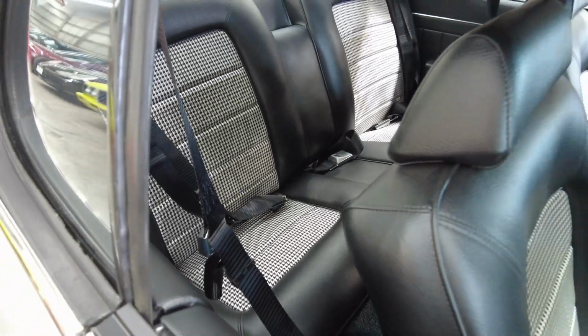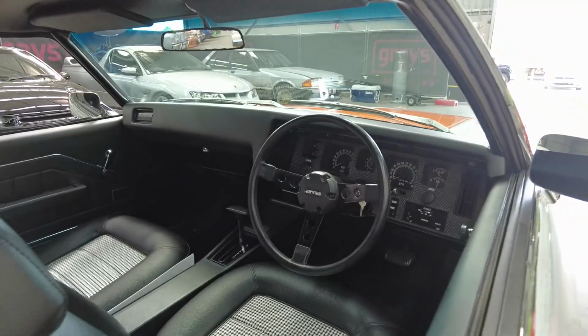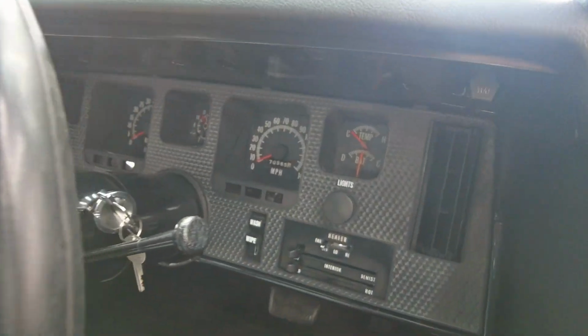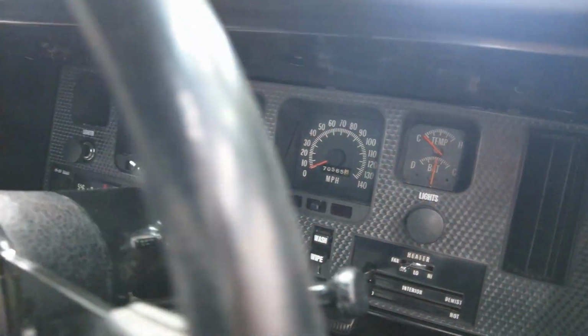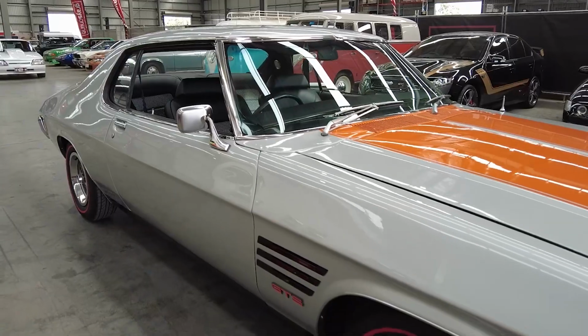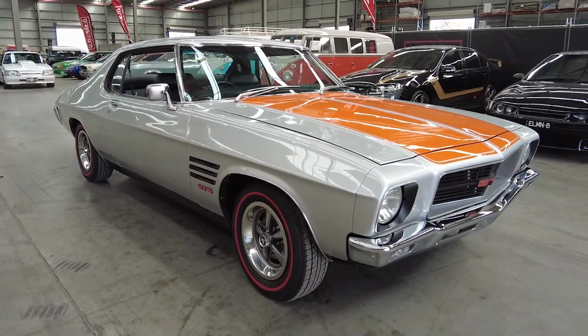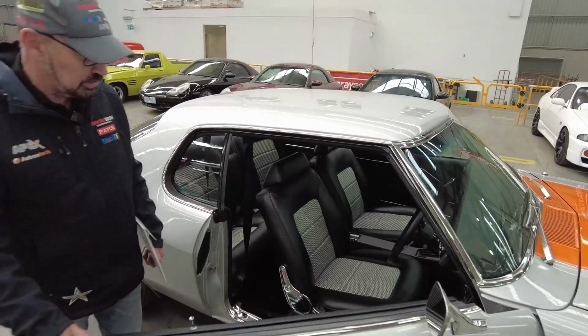It is like truly a brand new car, except probably the paint's way better than it would have been back in those days. And it is beautiful. Becoming very, very hard to find, especially with the proper engine and all that sort of stuff.